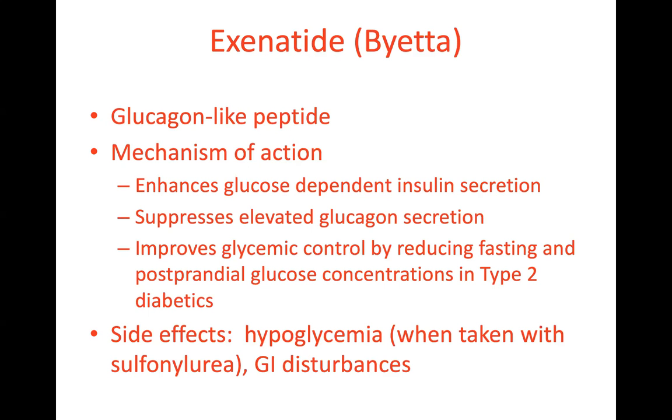So when glucose is in the blood, that is a stimulus for insulin to be released, and this sort of does that. What we find is that when you look at parameters such as fasting and postprandial glucose concentrations, it actually seems to improve glycemic control. The biggest concern is that, especially if you use it with a sulfonylurea, you have to worry about hypoglycemia, so you have to watch that. Some GI disturbances, but really not that bad of a problem.